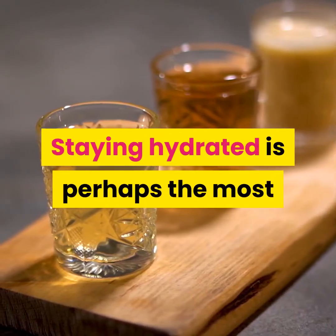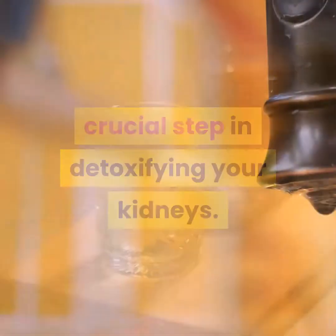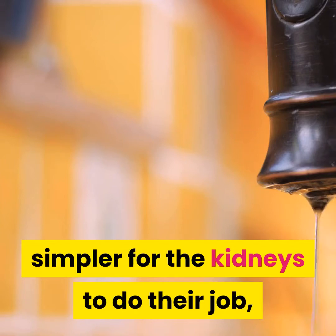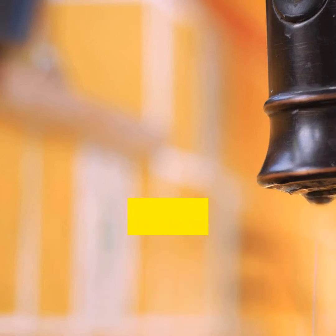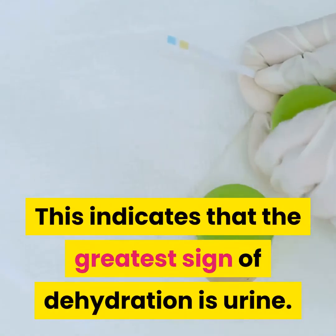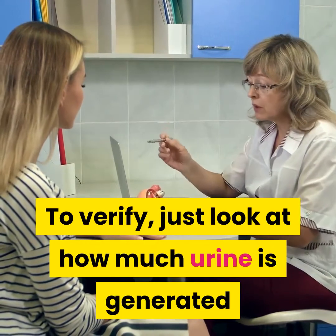Number 7. Herbal Teas. Herbal teas are an excellent approach to cleanse your kidneys and avoid dehydration. Herbal teas have been used to treat a variety of ailments for thousands of years. Everything from weight reduction to full body cleanses. And they're also used to detoxify the kidneys, as I'm sure you're now aware.